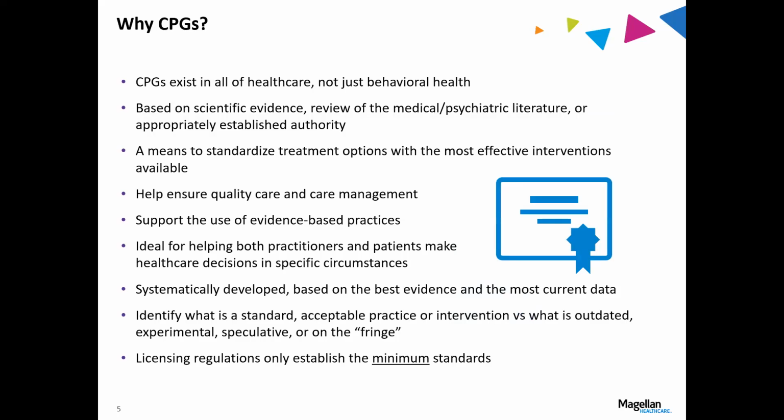The clinical practice guidelines are a universal system, so they're not just relevant to behavioral health. As you heard me reference in my autism training, the clinical practice guidelines were just updated by the American Academy of Pediatrics in December of 2019. This is one example of how a clinical practice guideline outside of the behavioral health field can be adapted into our own Magellan Autism Clinical Practice Guideline.